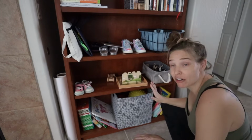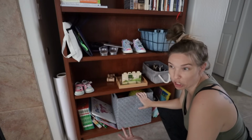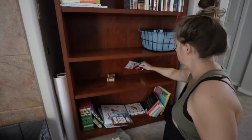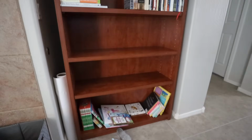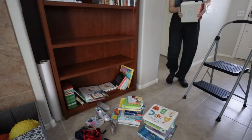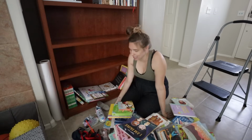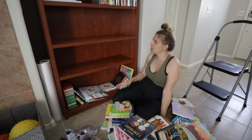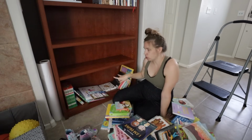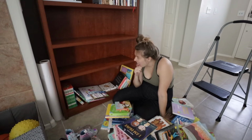Okay, I'm just gonna start by pulling everything off except for the books and then go bring the rest of her books out here because then I'll have a better idea of what I'm working with. Oh, okay. We got a lot of books to go through. Let's see. I'm thinking I'm gonna do books here and here, just because those are more at her eye level. And then this will be shoes and random stuff at the very bottom.